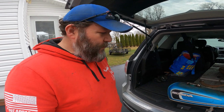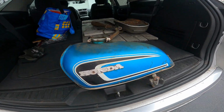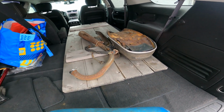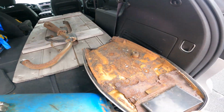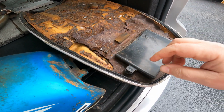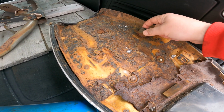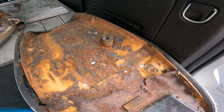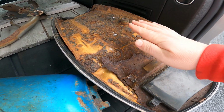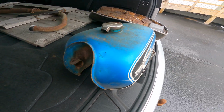Besides being cheap and coming with a title, it also came with a nice blue gas tank. And there's the seat. There's not much left of the seat. About the only thing left is the little plastic piece where you put your registration and insurance cards. The rest of it has gone back to the earth, except for the rubber and maybe the foam. I'm just going to buff that out, make it shine again. The gas tank is in pretty decent shape.